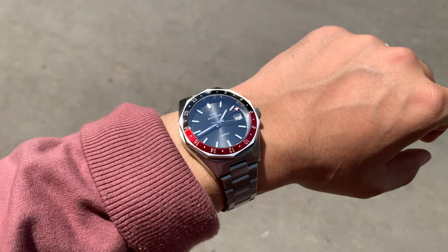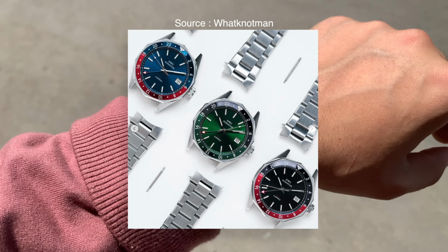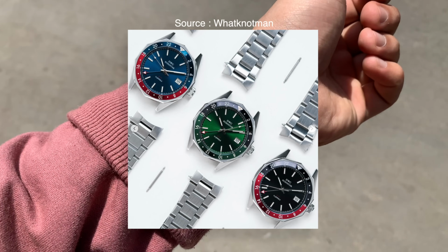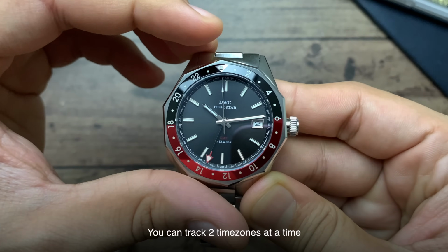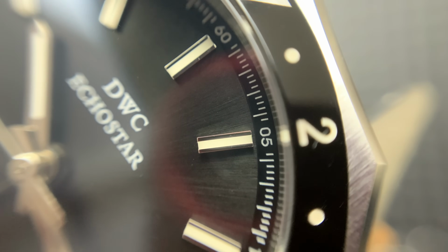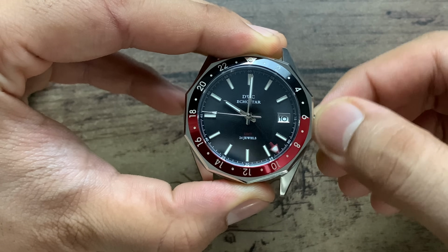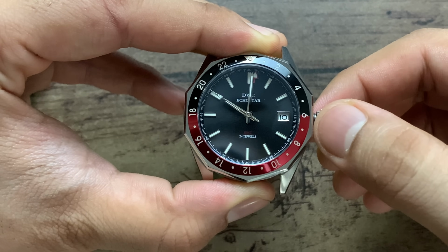The dial is where the magic lives. You've got three classic colors, green, blue and black, all with sunburst finish that catches light beautifully. Around the dial, there's a 24-hour bezel that helps you track a second or even a third time zone. More on this in a minute. The hands are simple and legible. The dial has applied hour markers with awesome finish and Swiss Lume. But let's talk about that red GMT hand. You can independently set it to track a different time zone, while your main hand stays on your local time.